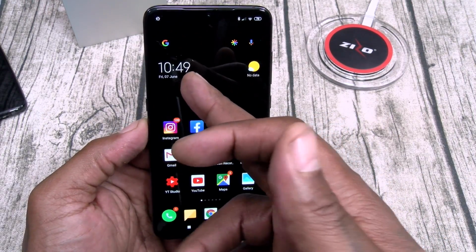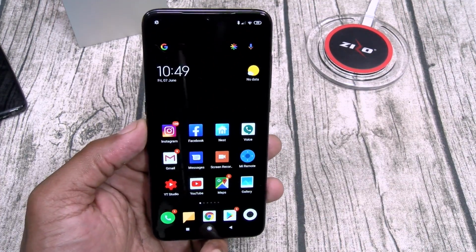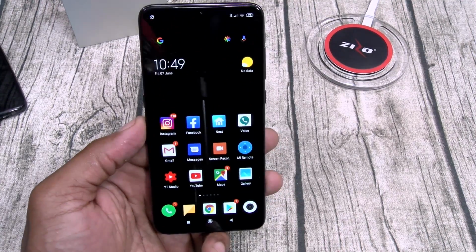I don't know what time it was when I unboxed this, maybe 2 o'clock in the afternoon. Just got back in the house. Maybe 3 times I launched the camera, and it didn't launch. Maybe that's a software update, but it is what it is.